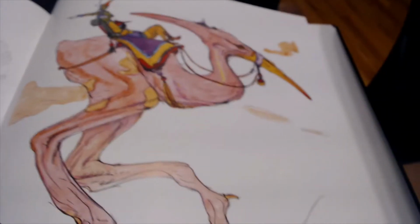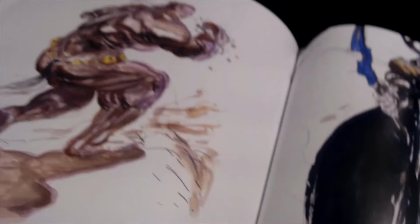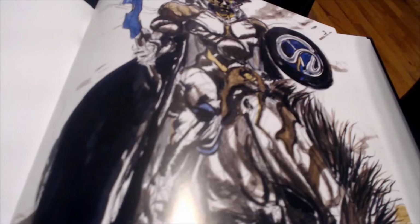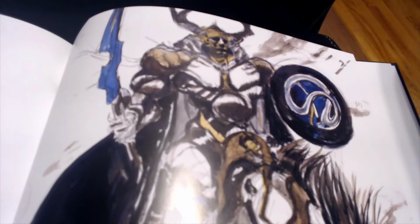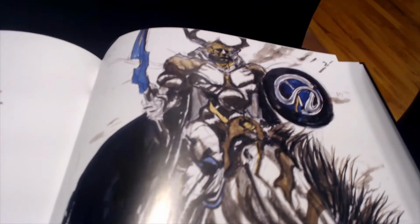Leviathan. I think this is kind of supposed to be a chocobo, but it's a very weird looking chocobo. That's the Titan, I think, that you can summon, or the Giant, or something like that. That is Odin. That is a fantastic Odin design. You can get his spear in the game later on, which is really neat.